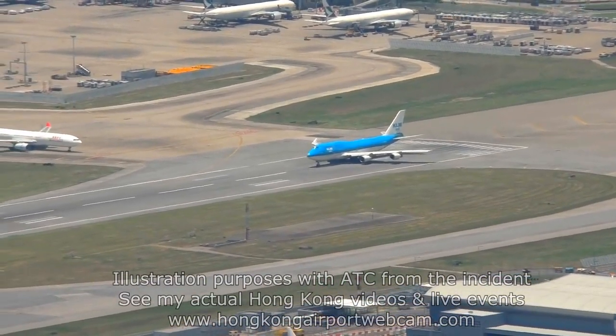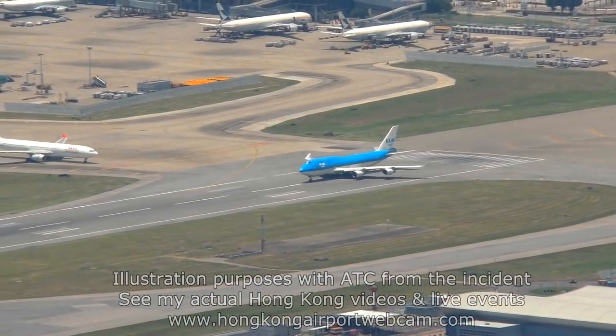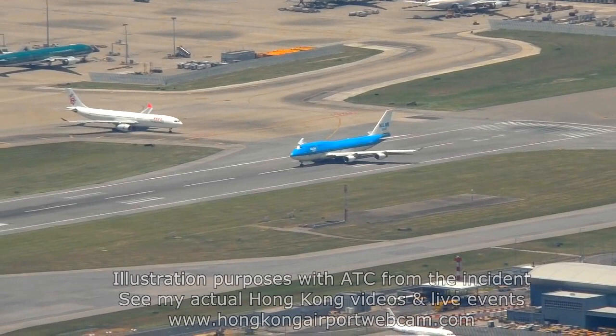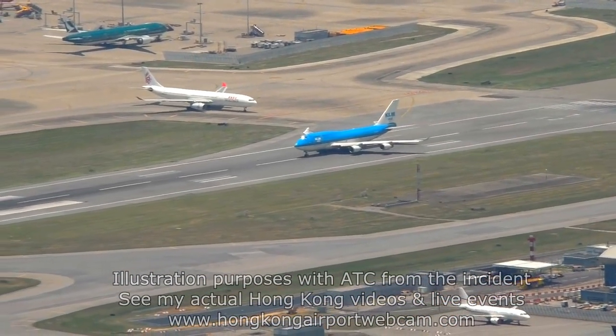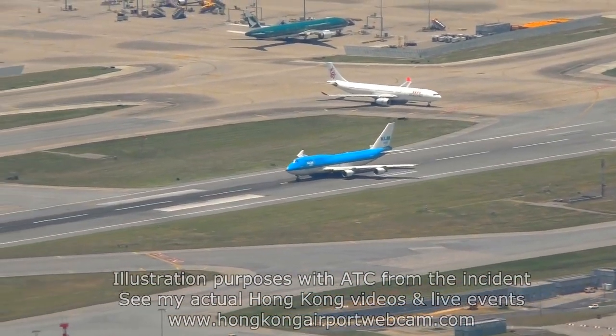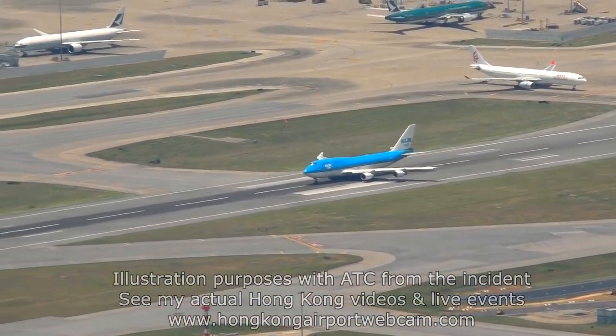At 170. 170, Roger. 170 descending, so it could be between 15 and 170. Looks good, thank you. 887, we are fully established, island 25.